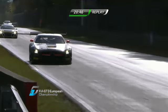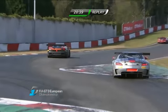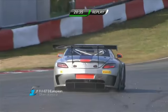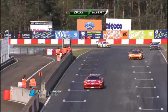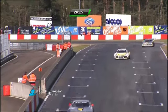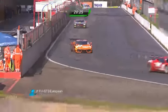Here's a replay of, almost on the grass there, those rear wheels. Straight on, gonna skip it. Yeah, that's the spirit. Oh, got some hair there, didn't he? Yeah, he did. A bit of carbon fibre repair possibly underneath that car, but anyway, continues on his way. 20 minutes remaining in this FIA GT3 European Championship race.